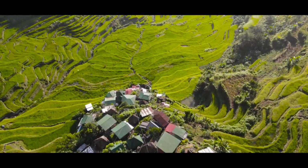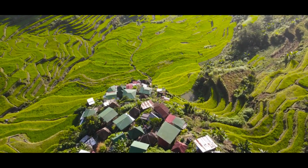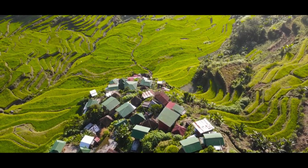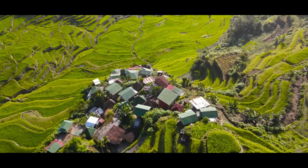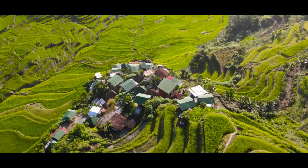6. Banaue Rice Terraces, Ifugao. Hand-chiseled some 2,000 years ago, the Banaue Rice Terraces in Banaue of Ifugao, North Luzon, is a remarkable destination and is truly one of the most beautiful places in the Philippines and regarded as one of the Philippines' iconic landmarks.